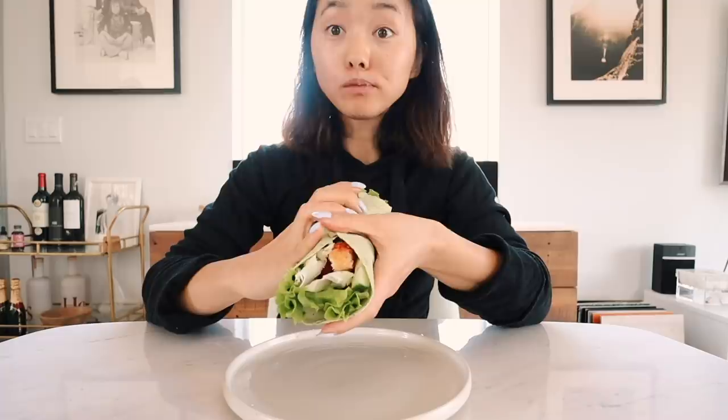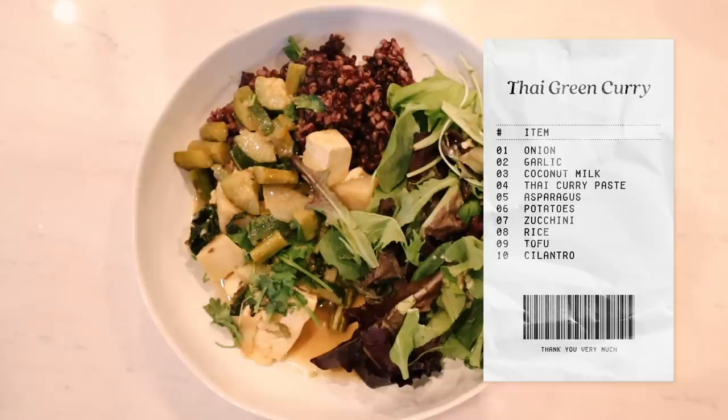For dinner, I'm having the leftover Thai green curry with a little bit of salad. Oh, this looks so good. It is just as delicious as yesterday, if not better, because now everything's just marinated more.